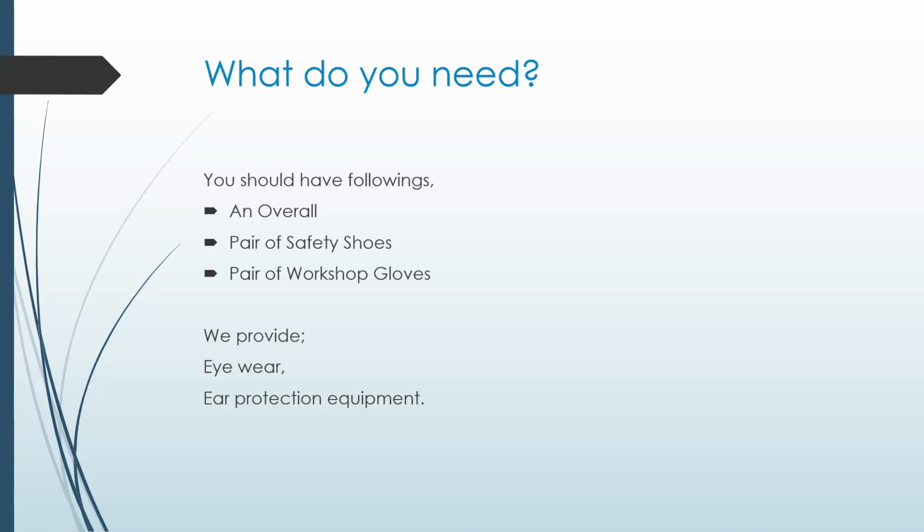As for safety shoes, at the moment we have a certain number of safety shoes, but we need more. So if it is possible, please buy a set of safety shoes, because when you go for training you are going to need these again. Training places will not be providing these things; you have to buy them. And a pair of workshop gloves. Overall and workshop gloves are a must. Safety shoes are an addition, but if you can wear them, it's very advisable. I actually prefer if you wear them.